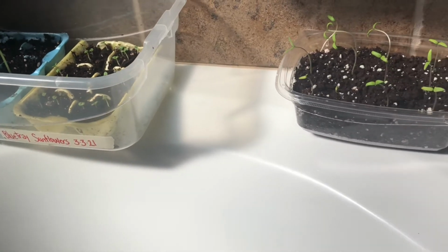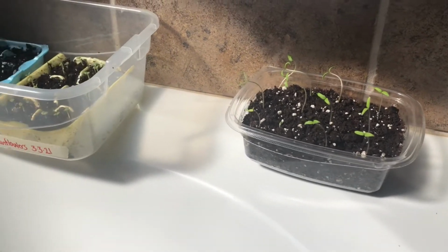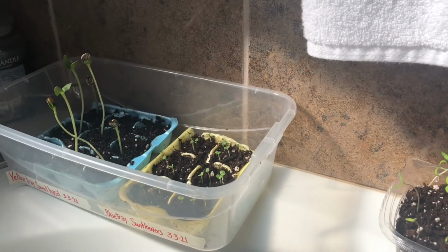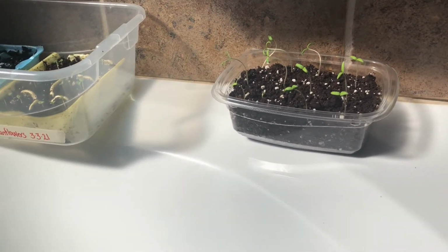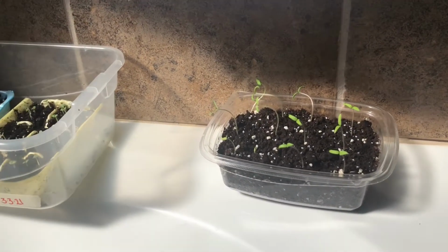But at any rate, just use what you have and take advantage of the good sunlight and put your plants in there, and they will be happy. You will be happy. And it doesn't matter if it's in the bathroom. I think it's amazing. So get out there and get your plants, get your seedlings, and put them in your bathroom.